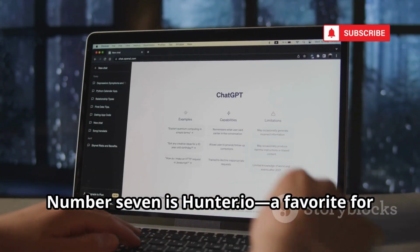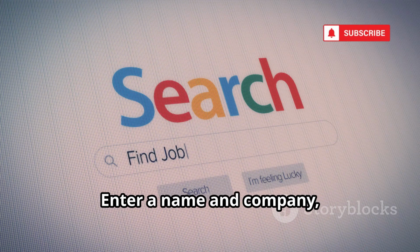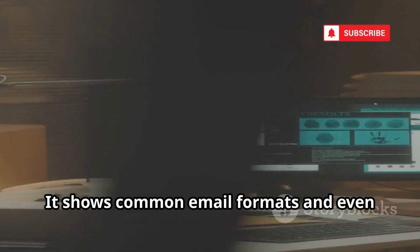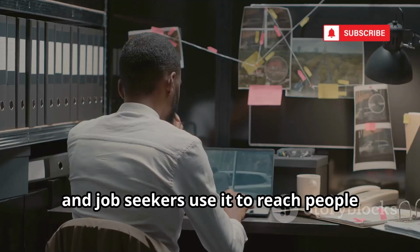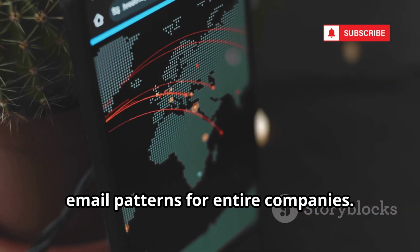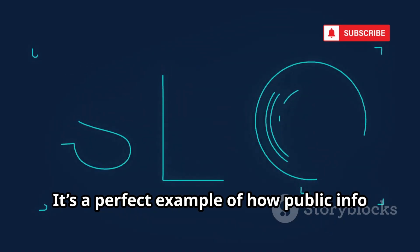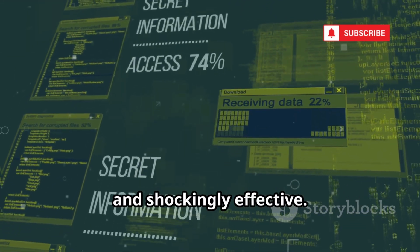Number 7 is hunter.io, a favorite for salespeople and investigators alike. Enter a name and company, and it finds professional email addresses in seconds. It shows common email formats and even gives a confidence score. Journalists, researchers, and job seekers use it to reach people they otherwise couldn't. Hunter scours public data to predict email patterns for entire companies. The free version offers plenty of searches for most users. It's a perfect example of how public info can be pieced together to reveal private details. Simple, fast, and shockingly effective.